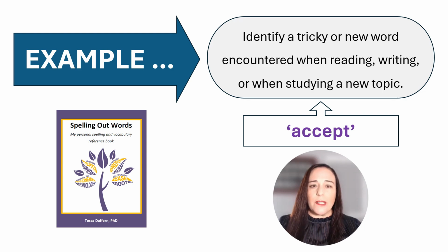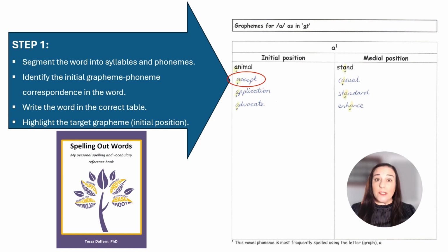First, a student needs to identify a tricky or new word encountered when they read or write or when they're studying a new topic. A teacher may also select this word for study. So in this hypothetical example, let's assume that word is accept. First, the student segments the word into syllables and phonemes. The word accept has 2 syllables, ac-cept.